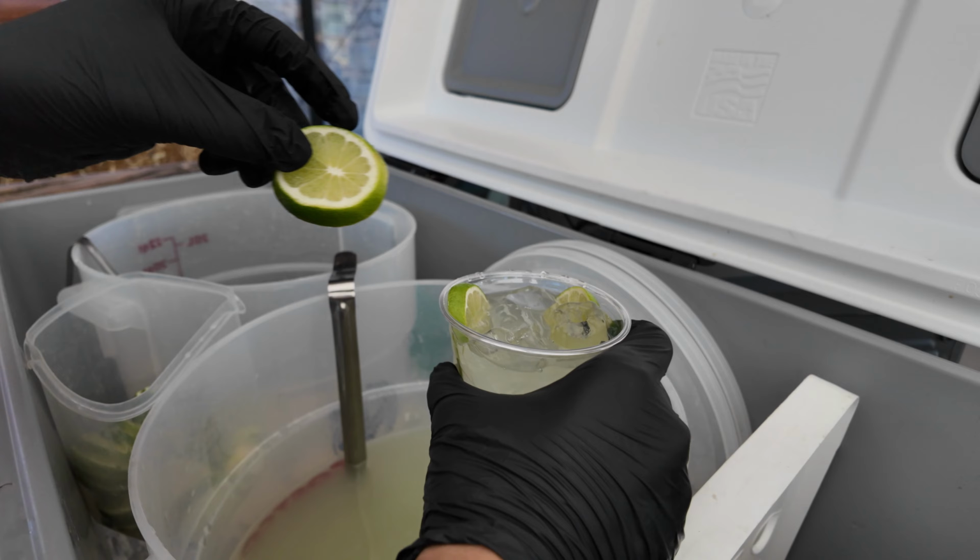Let's dive into the menu at Barrio Taco Shop. They kept it simple with just two main options, tacos and nachos. For the tacos, you got three meats to choose from, carne asada, al pastor, and cabeza. One of the standout toppings is the pineapple, adding a sweet twist to the mix. Every taco comes topped with onions and cilantro, keeping it true to classic street food. Today, we're trying the carne asada, al pastor, and the cabeza taco.